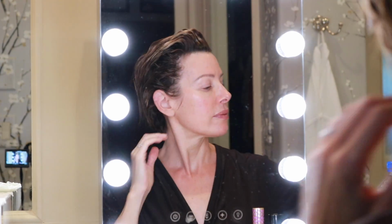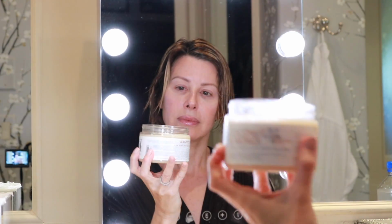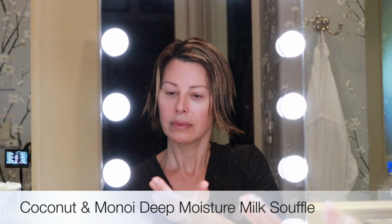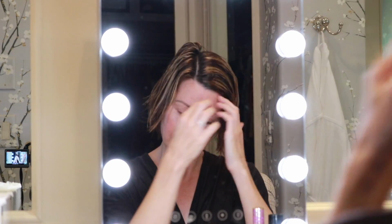So the hair is going to air dry, and it's just giving it a break, honestly. A lot of you are doing the same or pulling it back in a ponytail. I'm not going to expose mine really to much heat at all. I am adding a moisturizing product. This is Coconut and Monoi Deep Moisture Milk Souffle. It really helps to tame the frizz for us curly-haired gals, and it adds just a little extra deep conditioning to my hair.